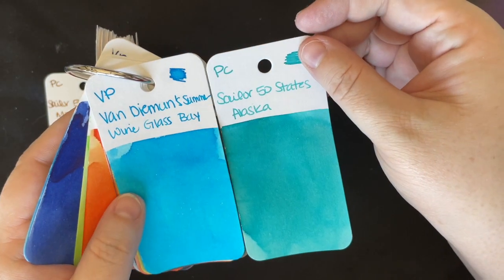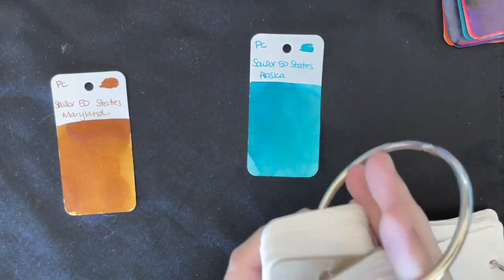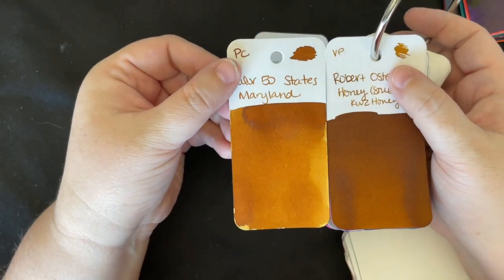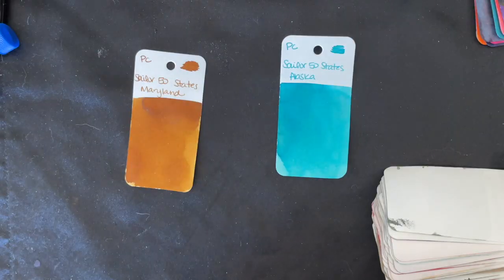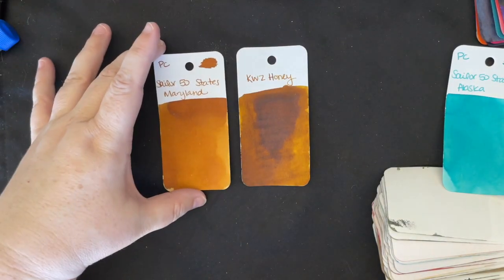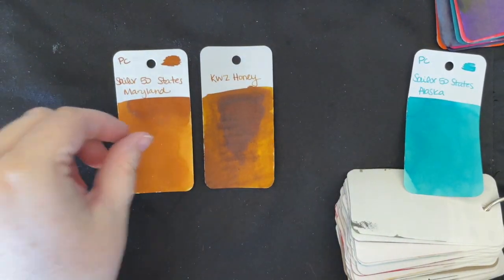Van Diemen's Wine Glass Bay next to Van Diemen's Pixie Parasols. Okay, so my sample says Robert Oster honey, but it smells like KWZ honey, and there's what that looks like. Here it is next to KWZ honey, in case that gives you any sort of help or indication.